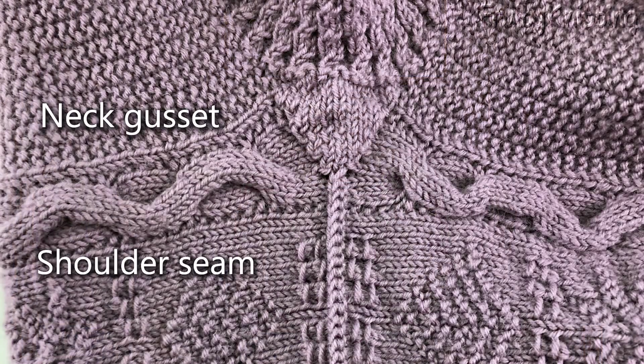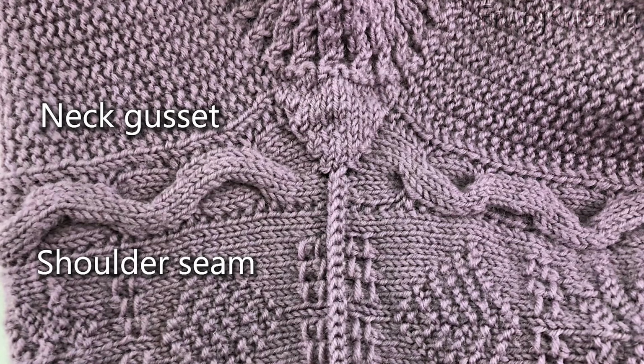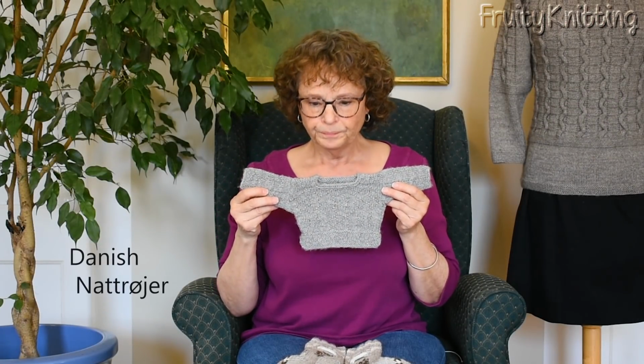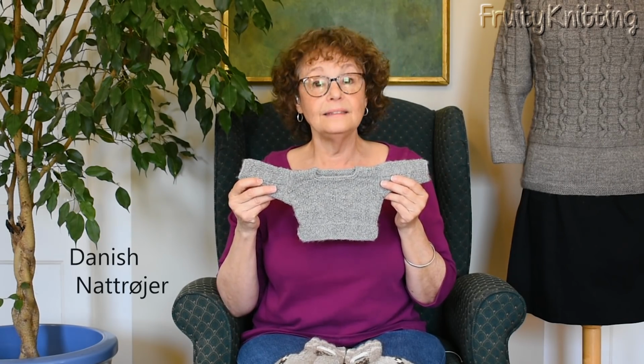And then the neckband is picked up from live stitches, and 2 little tiny gussets are knitted at each side to make a snug fit. The construction of the Danish natttrøjer is very similar to the Gansey, and natttrøjer means nightshirt.